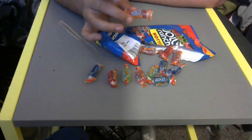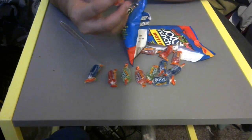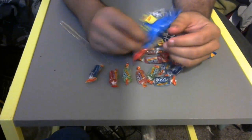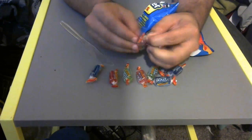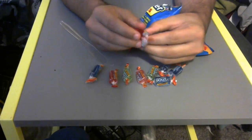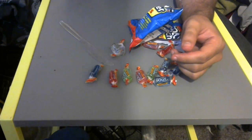So we're gonna go ahead and give one of these a try here. Which one is this? Cherry. Okay. Well, cherry is my favorite, so I want to try cherry, and then I'm gonna try the blue raspberry one because that's sort of my least favorite. Spicy Jolly Rancher. I can't even imagine what this is gonna taste like. I seriously can't even wrap my head around the concept. But I guess here it goes. 3, 2, 1.